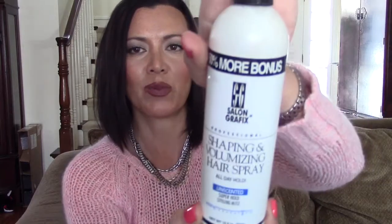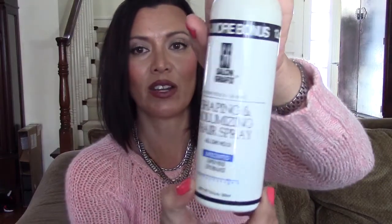Another empty I have, we're still sticking with hair here, is my Salon Graphics Shaping and Volumizing Hairspray. I love this hairspray, and I actually bought this at the 99-cent store. When I saw it there, I bought like 10 of them, because a lot of times if you buy stuff there, they don't always have the same products every time you go, and I just didn't want to run out. So I bought this, and there's a freezing one.